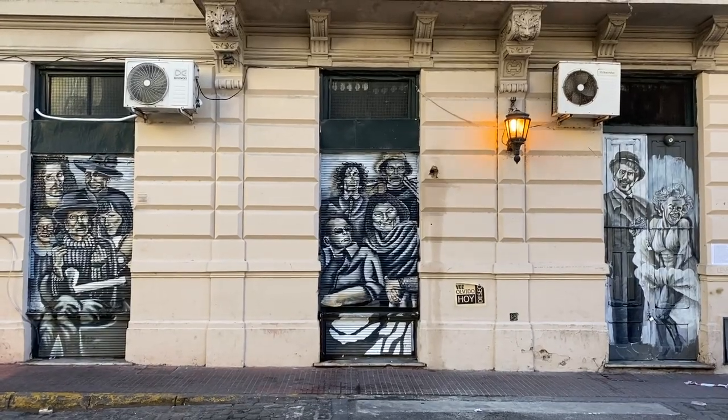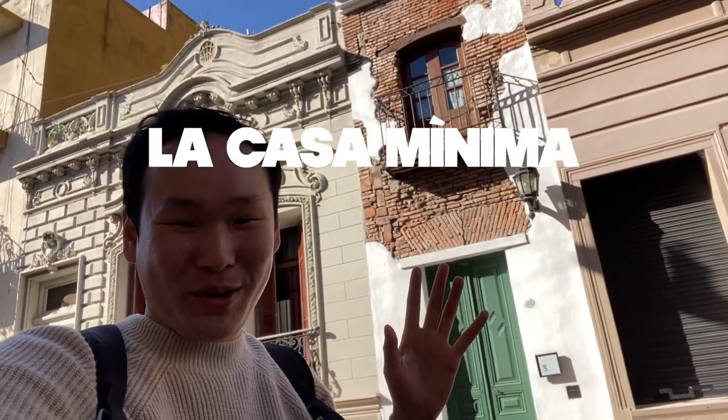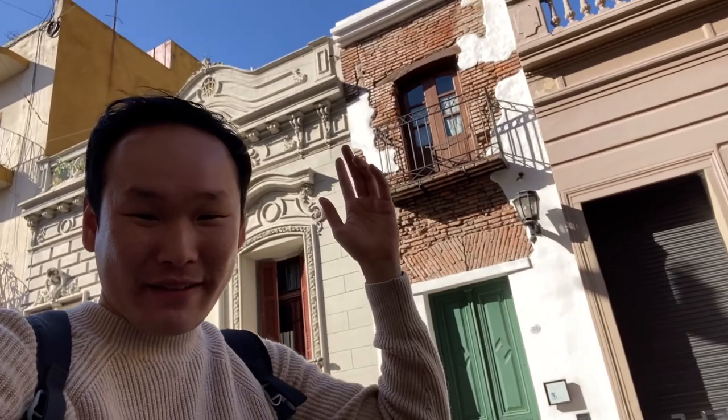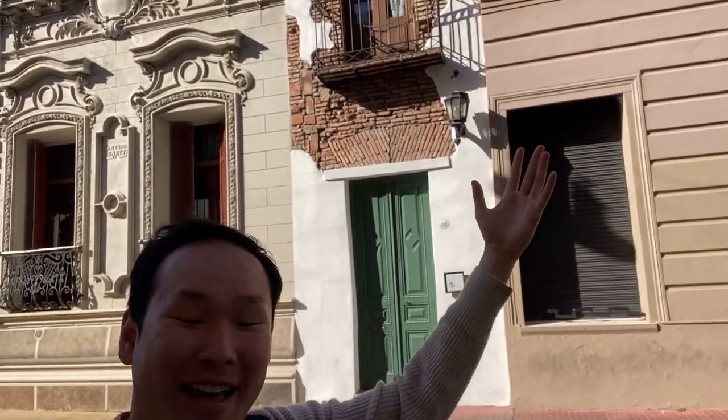Going gorgeous, gorgeous houses, and right behind me is the thinnest house in Buenos Aires, in the whole city. So there's actually a really cool story behind this. It's called Casa Minima, and basically this thin house was given this lot, this like thin, tiny lot, was given to a free slave. And this is what they built.